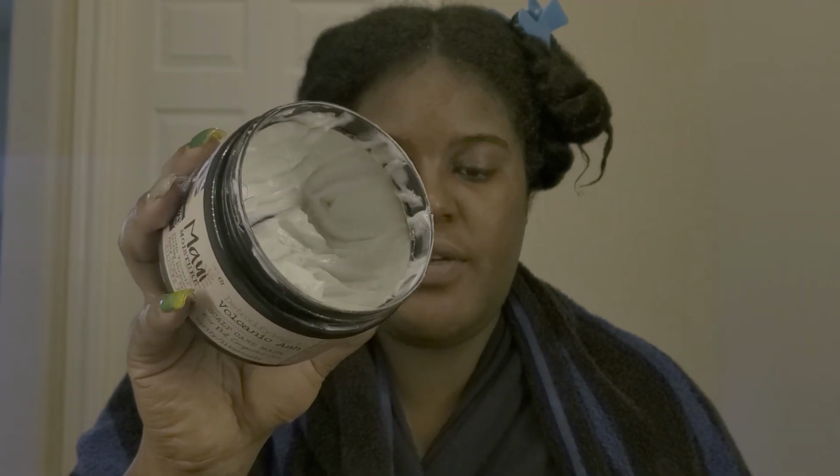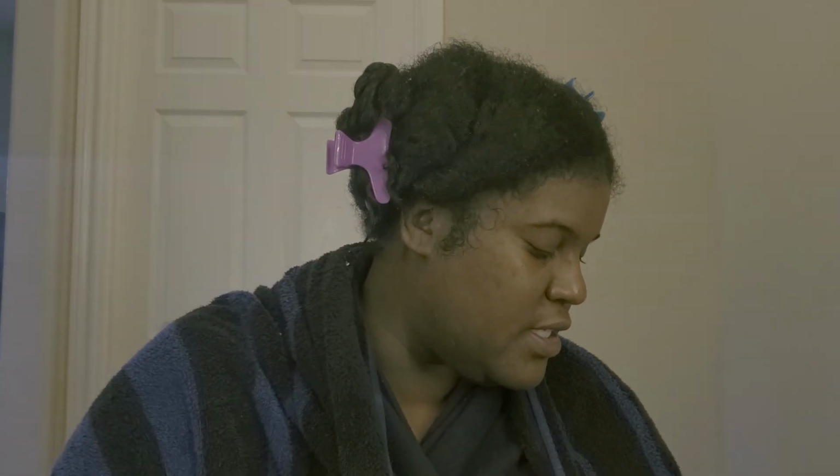So this mask right here, my hair felt really nice and soft. It felt clean, like it wasn't weighed down by weeks of product that might have seeped into the shaft of my hair. So this is the mask. Definitely like this. I do mask probably once a month. So I'm probably going to stick to using this until I run out, and then I'll move into something a little bit more nourishing for the cooler temperatures.